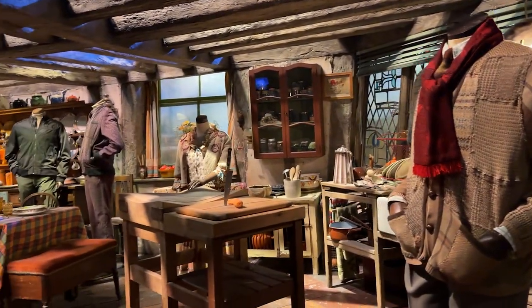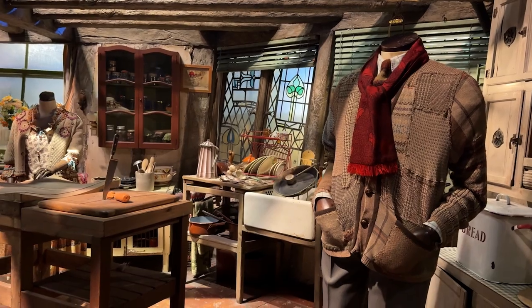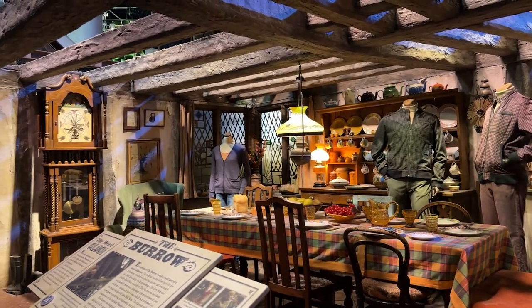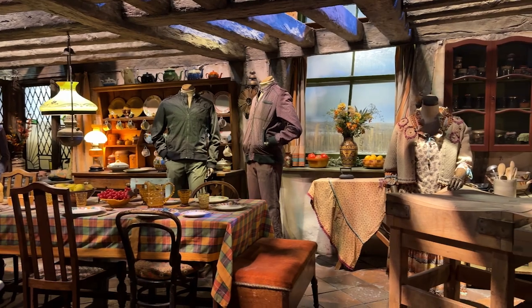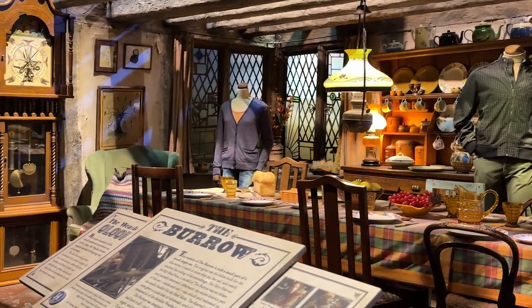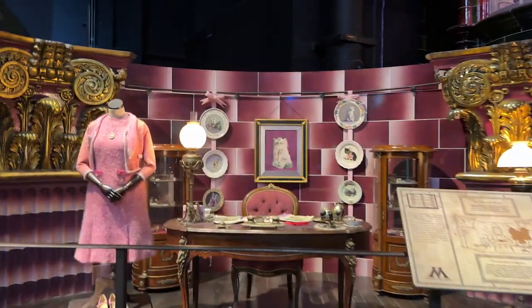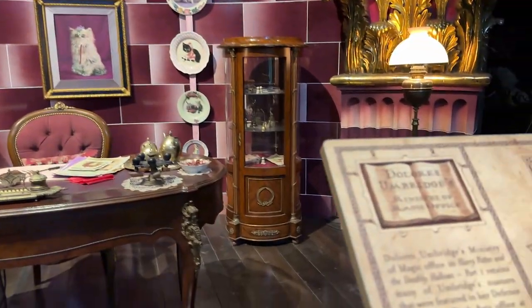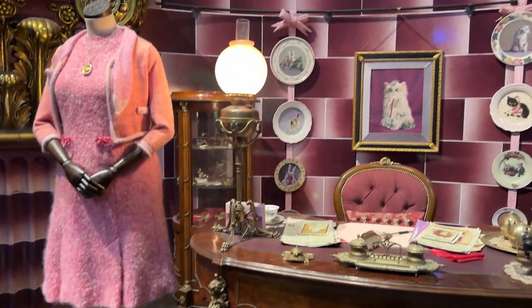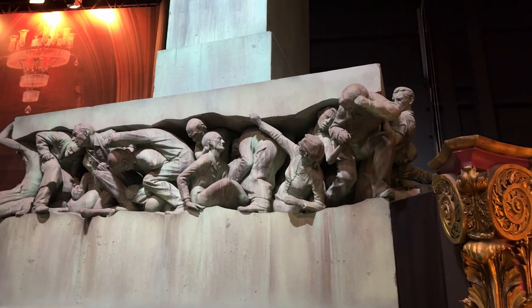The Weasleys' house now, you can see the chopping knives on their own, cleaning the dishes. This is Dolores Umbridge's office. Her outfits and shoes. And the Ministry of Magic statue with all the muggles inside.